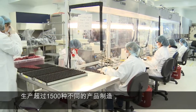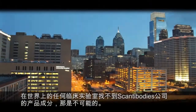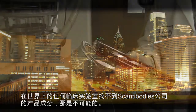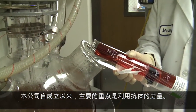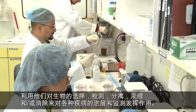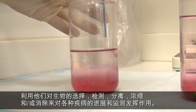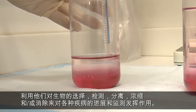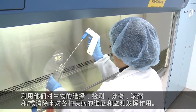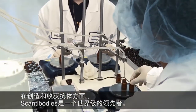Manufacturing over 1,500 different products, it's almost impossible to walk into any clinical lab in the world and not find a Scantibodies component. Since the foundation of the company, the main focus has been to harness the power of antibodies, to utilize them to select, detect, isolate, concentrate, and/or eliminate various biological agents that play a role in disease progression and monitoring. Scantibodies is a world leader in the creation and harvesting of antibodies.